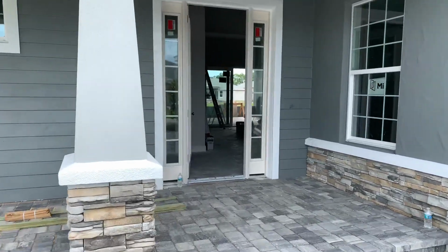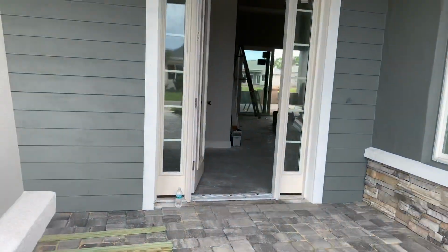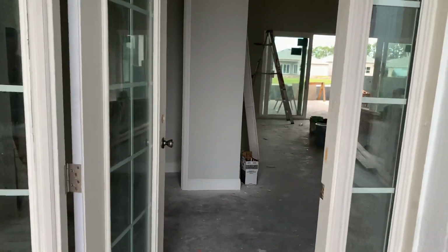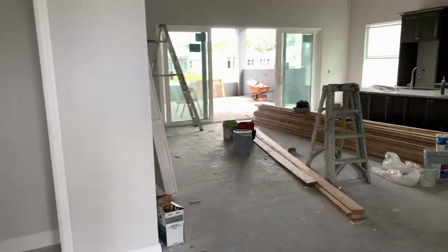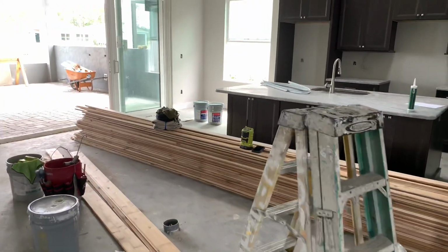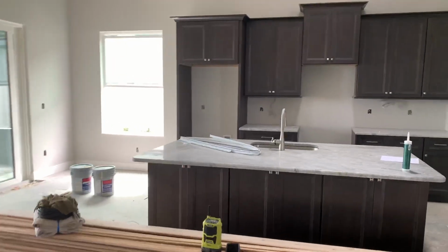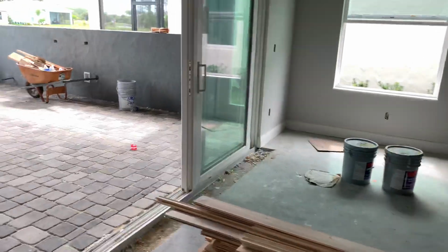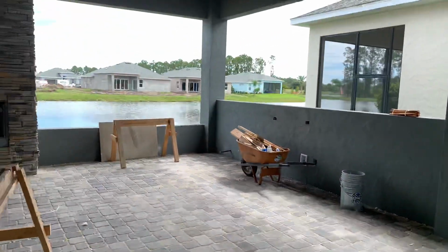There'll be a chandelier up here. Let's check this out. Then we're gonna have all this here. We'll have this cedar here. This is very open, but we'll have the cedar planking up here on the ceiling. It'll look awesome.